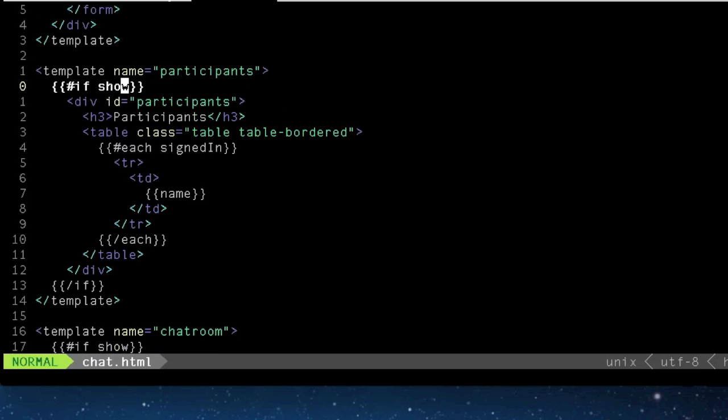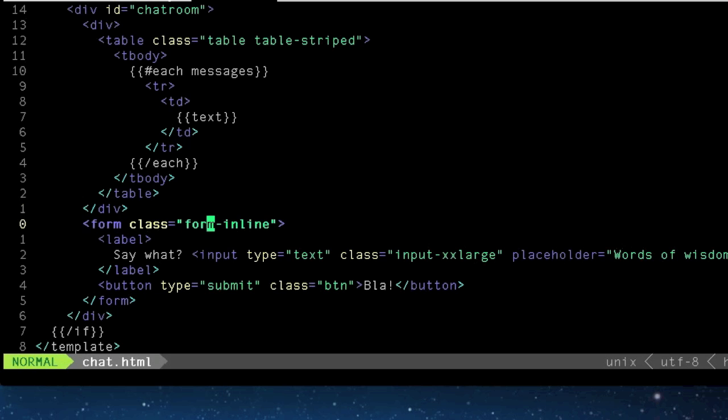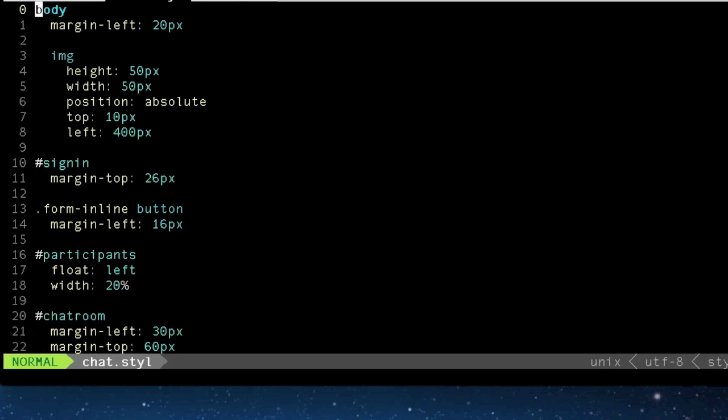Participants, we actually have some logic. Meteor uses Handlebars for templating, though you can theoretically use anything you like. So if we are supposed to show this template, then we obviously show it. We have our participants here. For each signed in participant, we list his name. And then we have the chat room where we go over the messages, show the text, and at the bottom have another form for saying things. This is a small bit of HTML, pretty straightforward. Let's have a look at the code.